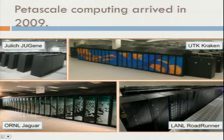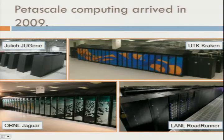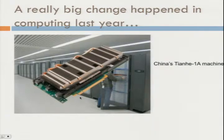So it's also an interesting petascale machine. I said Jaguar was the #1 machine in the world until a few months ago. The new #1 machine is China's Tianhe 1A machine. The reason China's machine is so interesting is because it's all accelerated by GPUs. Where the Los Alamos machine was a real pain to program, the Chinese machine has a chance, right?